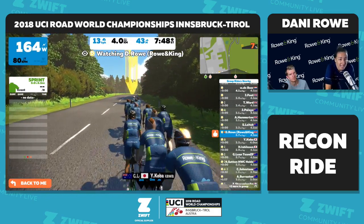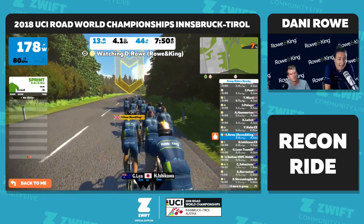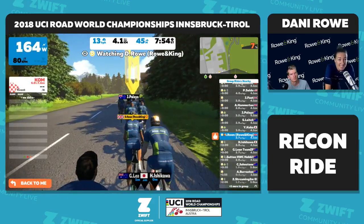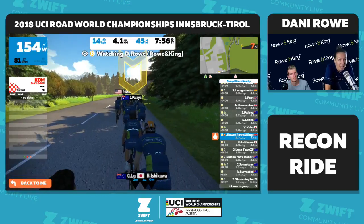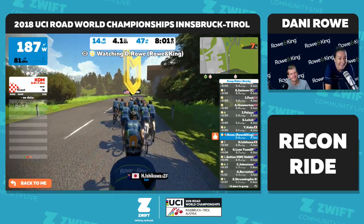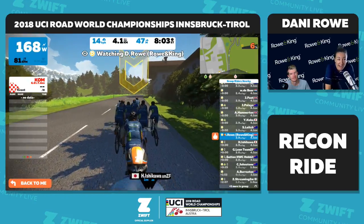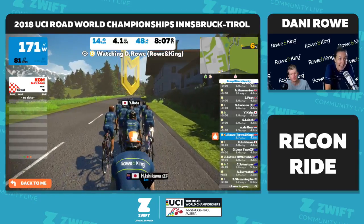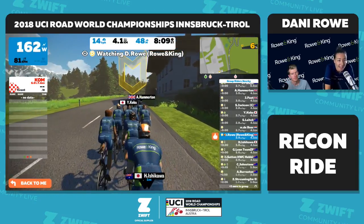And then, like I said, it's about seeing how the race pans out. Look who's making those moves. Are they dangerous? Could they potentially stay away? And my tactic in the race, which I have no idea what will be yet, is whether I react to those moves, or just keep steady and hope it'll come back.